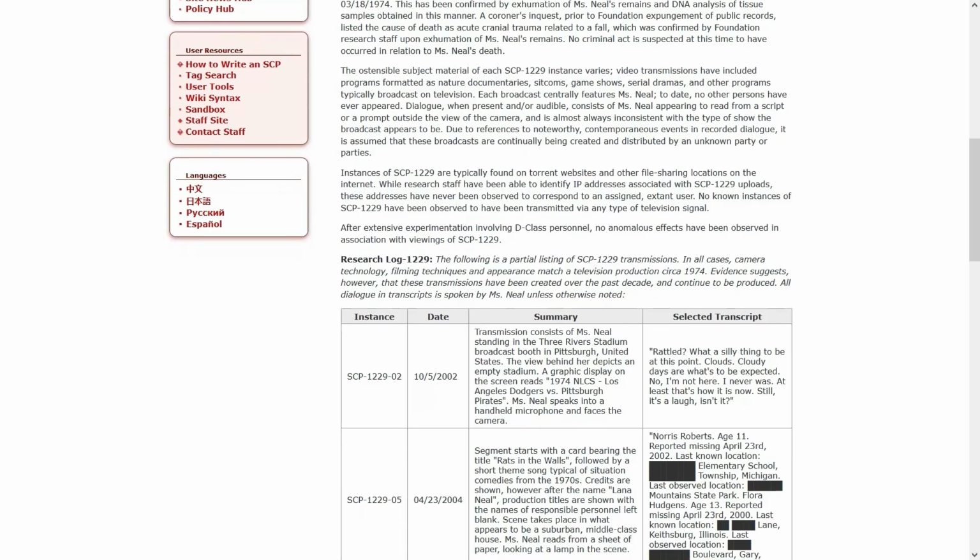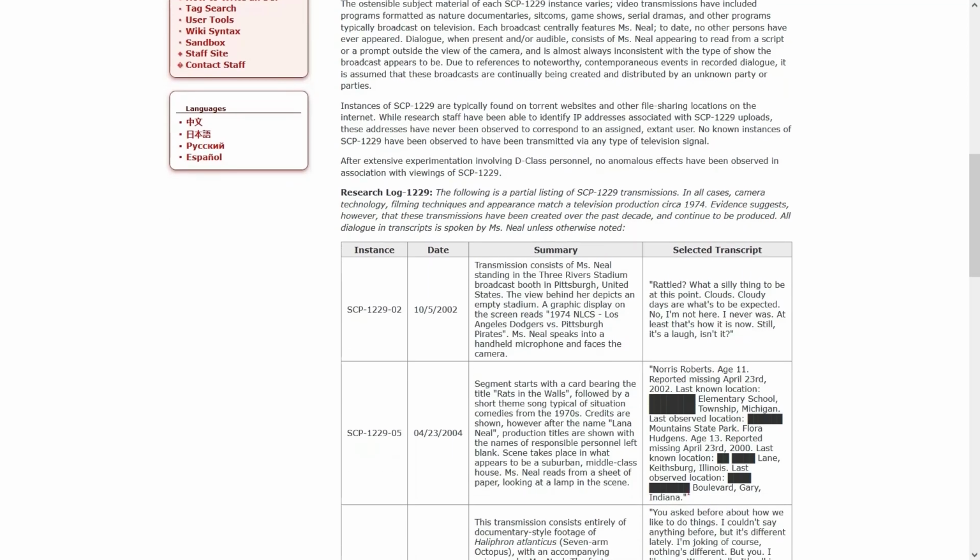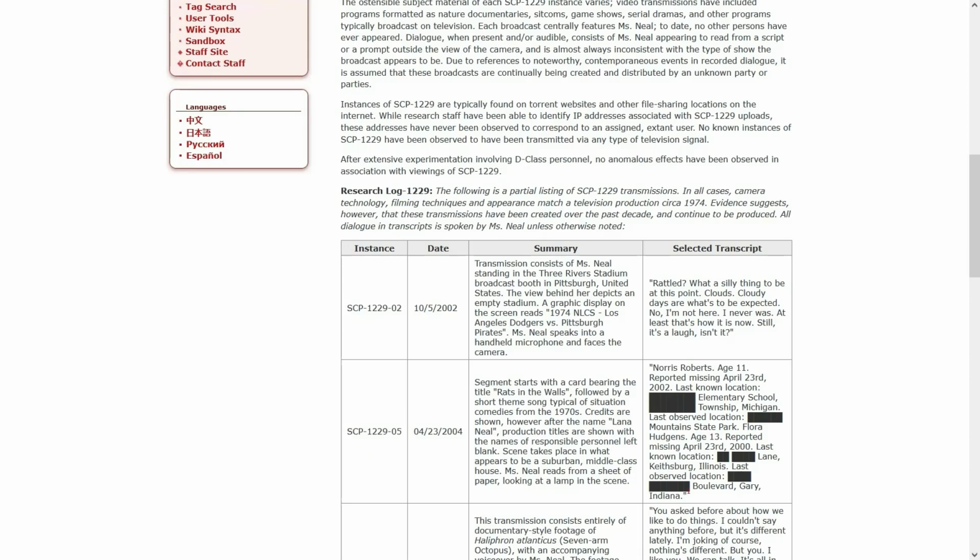The ostensible subject material of each instance varies. Video transmissions have included programs formatted as nature documentaries, sitcoms, game shows, serial dramas, and other programs typically broadcast on television. Each broadcast centrally features Ms. Neal. To date, no other persons have ever appeared. Dialogue, when present and or audible, consists of Ms. Neal appearing to read from a script or a prompt outside the view of the camera, and is almost always inconsistent with the type of show the broadcast appears to be. Due to references to noteworthy contemporaneous events and recorded dialogue, it is assumed that these broadcasts are continually being created and distributed by an unknown party or parties.